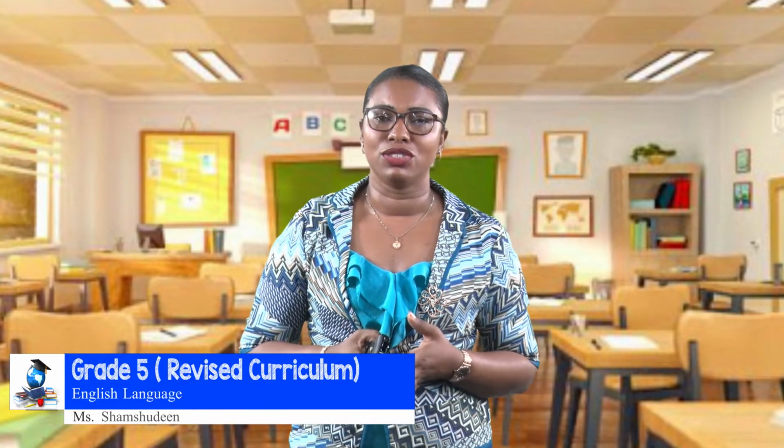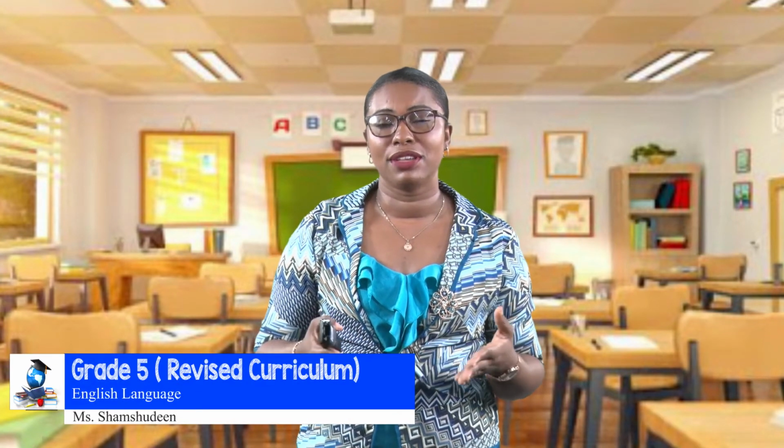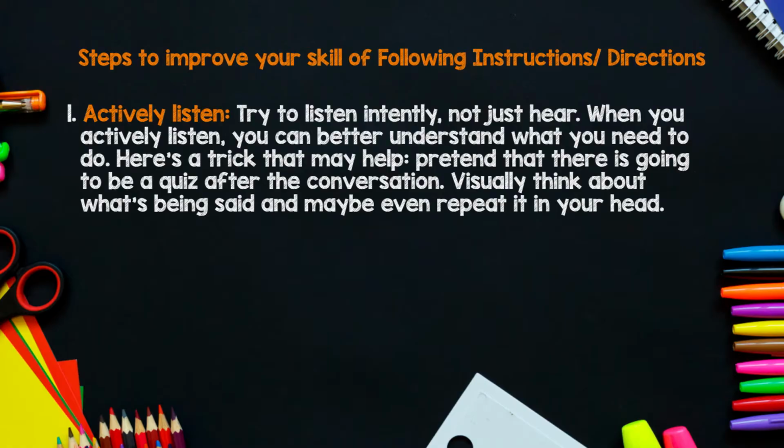So, how can we improve our skills of following instructions? Or we could say following directions. If the instructions are being given orally, you want to make sure that you actively listen. What is it to actively listen? It means that you don't just hear. When you actively listen, you can better understand what you need to do. So you need to pay attention.